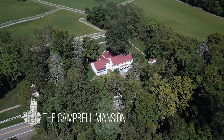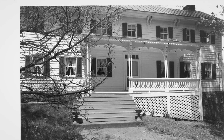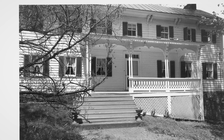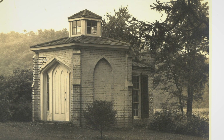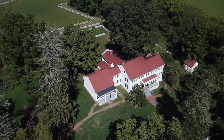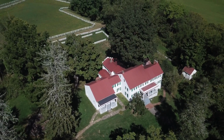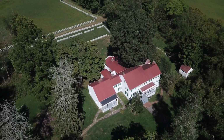The Campbell Mansion is very important to the history of Bethany for a number of reasons. In the first place, of course, it was the residence of Alexander Campbell and quite a number of members of his family, including the last Campbell to live in the building, his 10th daughter, Decima, and she died in 1920. Well, let's go in, shall we?